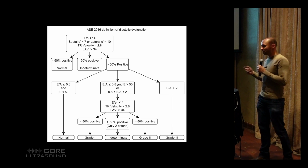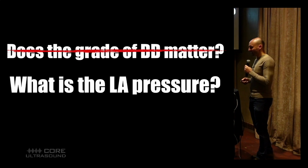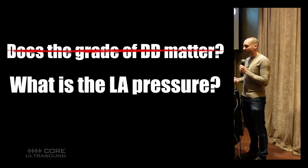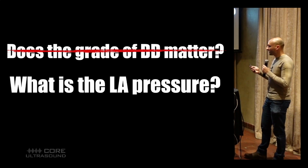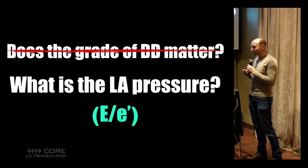And I'll do it if I want to, but the simple ER doctor in me only wants to know this, really. I don't care what the grade is. I just want to know, do they have elevated left atrial pressure? Is their diastolic dysfunction the cause of their dyspnea today? That's ultimately what matters to us in the critical care or in the emergency department setting. And the way that we can figure that out is just using the E to E prime ratio.